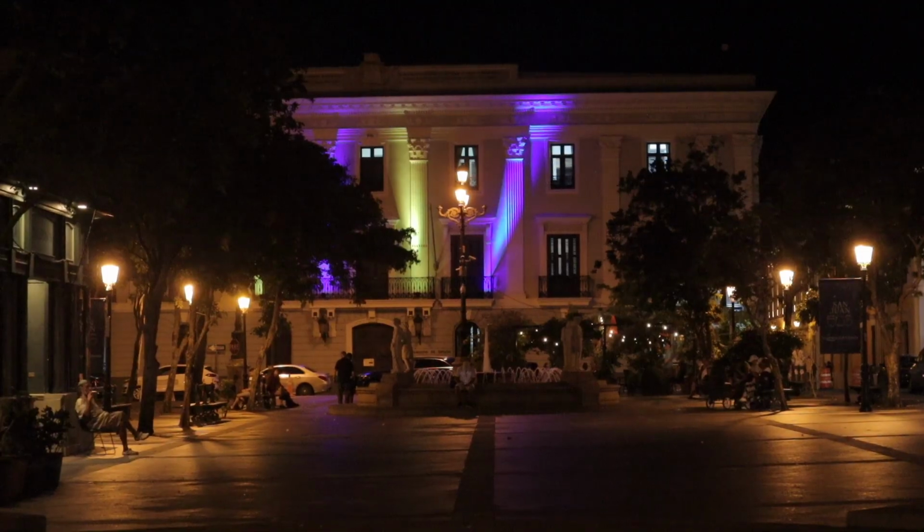The weather here is so much better at night. I'm not sweating, believe it or not. So much nicer. And it's also lit up nicely. And yeah, they said in the audio guide that we got that it was nice at night, and I agree. I think it is a nice place to come at night.